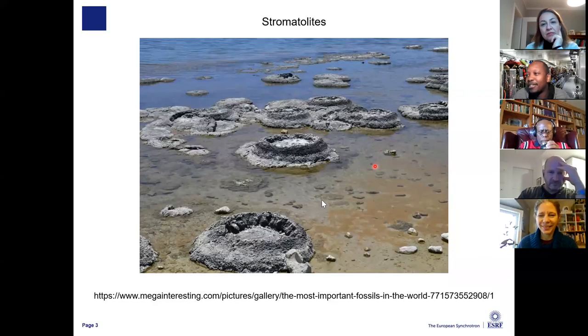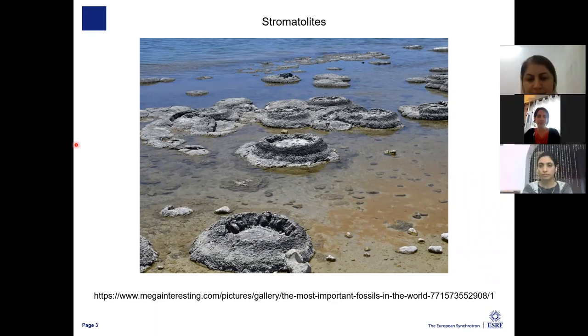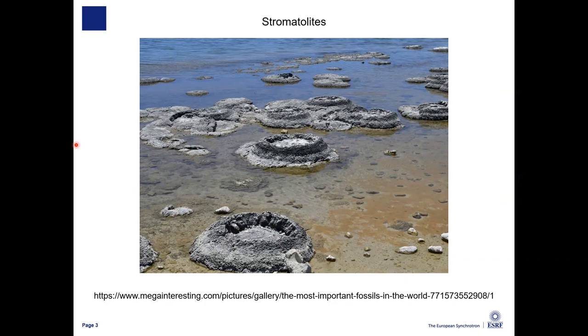To where we are right now. And so I think, for example, here, some of the early... this is a fossil. It's one of the world's oldest fossils, which is a colony of bacteria. This kind of fossil is usually called stromatolites. It's a colony of bacteria.